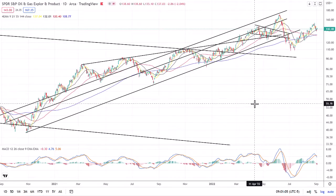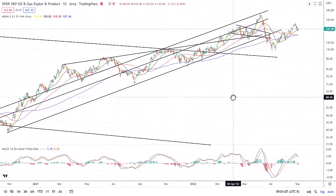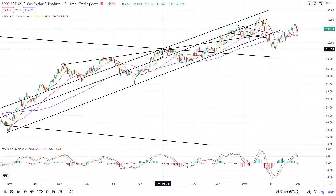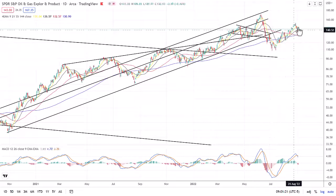Next, we have XOP, or oil and gas. You can see big bullish structure here still. It did break down a little bit, testing the lows here at 110 or so, which was the highs here in October of 21 and again here in February of 22. That support held, and we are starting a little bit more of a bullish structure once again.